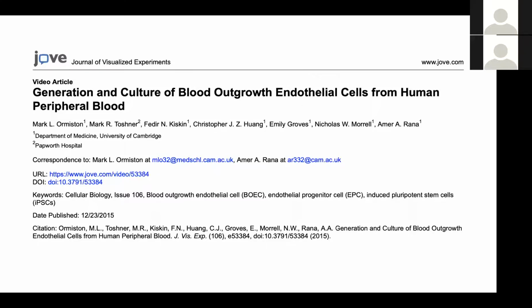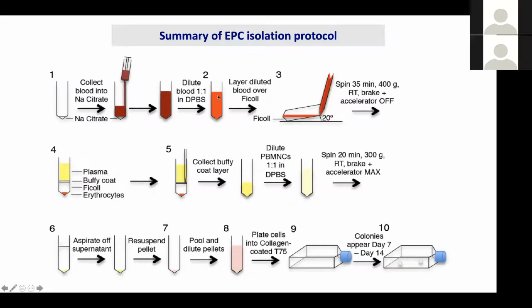Okay, so what does the process generally look like, simplistically? We take our blood samples, and we put them in a Ficoll gradient. We spin them through a Ficoll gradient, I should say. From that, you end up separating the erythrocytes from the plasma and the buffy coat. The buffy coat is the bit we want. That's where the peripheral blood mononuclear cells exist. You basically take that buffy coat, layer it down into your dish, and put on medium which is suitable for growing endothelial cells. And lo and behold, within 7 to 14 days after you've done this process, you'll begin to see endothelial cells growing out in your dish, and those are your endothelial progenitor cells.